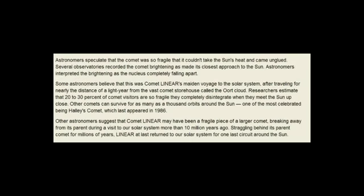You can pause this and read it, guys, but the thing about this is that it says that this was the first time that Linear had been inside the solar system. Does that sound familiar? It says it's the maiden voyage to the solar system after traveling for nearly the distance of a light year from the vast comet storehouse called the Oort cloud. Now, again, I'm looking at similarities between ISON and Linear. Both are maiden voyages. Okay?